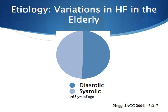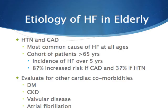If we look at the causes of heart failure in the elderly, they really mirror what we see in younger adults. The most common cause of heart failure remains coronary artery disease. And if you have coronary artery disease and if you have hypertension, your risk of heart failure increases significantly, especially as you age. But in addition to that, we really need to think about other important comorbid diseases in these patients as well, such as valvular disease, atrial fibrillation, and probably most importantly, because it has such a strong direct impact on our ability to treat these patients, is the concomitant presence of renal disease.